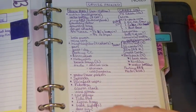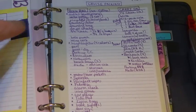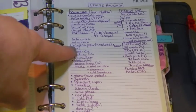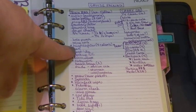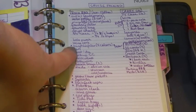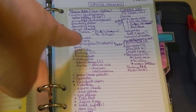Now, in my room bag, I want to show you there's a bunch of things on here that have a little dot next to them, like bringing 4 colors of highlighters. The reason for that is because I need to check that I have that much of my inventory. I generally only use Frixion pens or yellow highlighters.